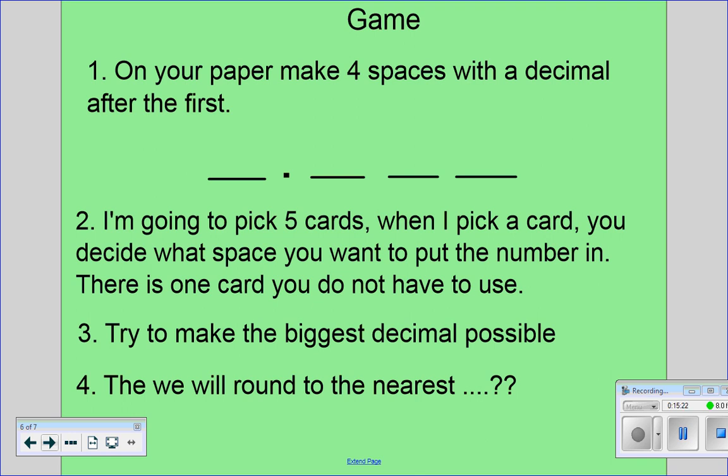The biggest decimal. Probably the beginning, right? Like something point. Are you catching what I'm throwing a little bit? You want the biggest decimal. We'll just practice first. As soon as I flip a card, you decide where you want it in your space, and then you put it in your space. So we're going to make a decimal first, and then we're going to do some rounding with it.